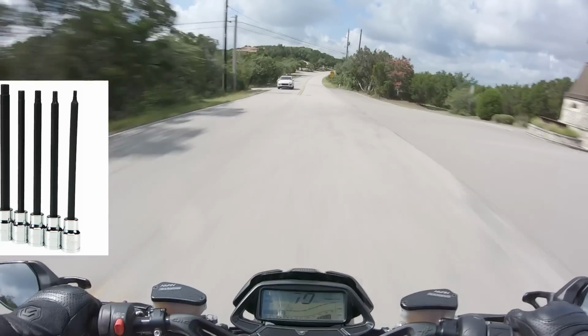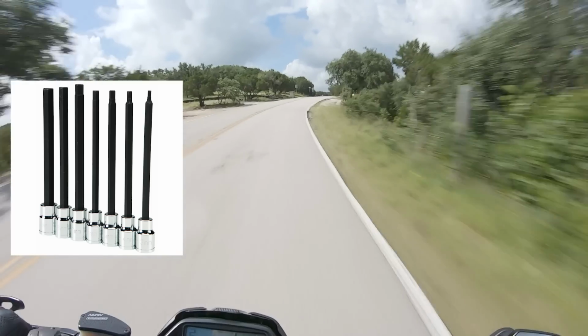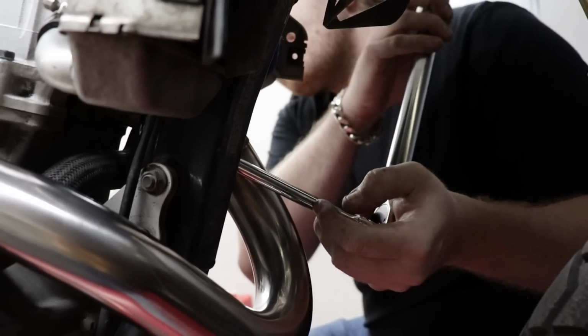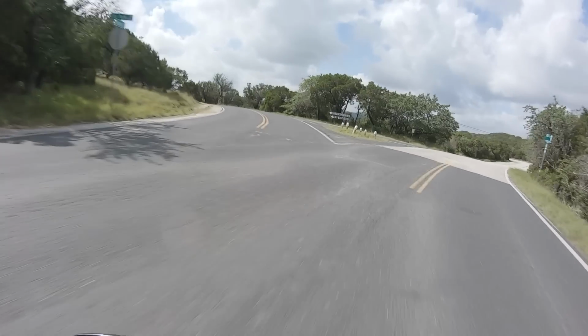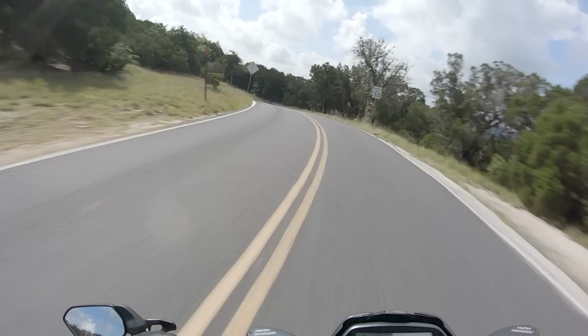As for the long Allen sockets, they're super handy at getting to hard to reach fasteners that hold things like exhaust bolts in place, and they're usually tucked behind things like your radiator. It's best to get a set of those with the ball tips at the end so that you can come at the bolt from a different angle. Again, it sounds really specialized and you're thinking you might only use it for one thing, but you'll be surprised how often you reach for it.